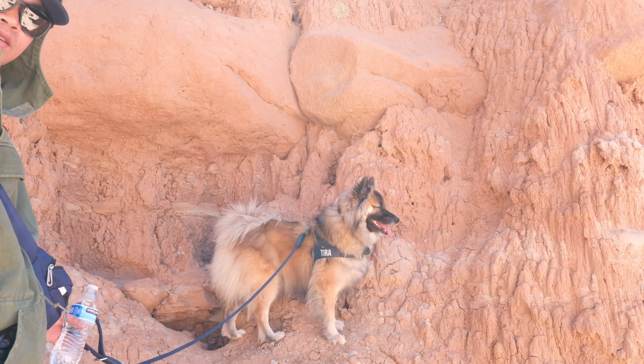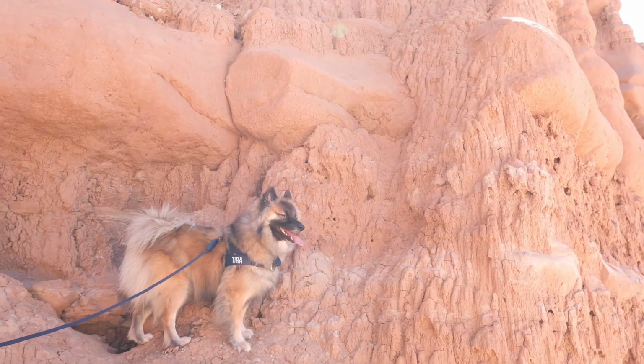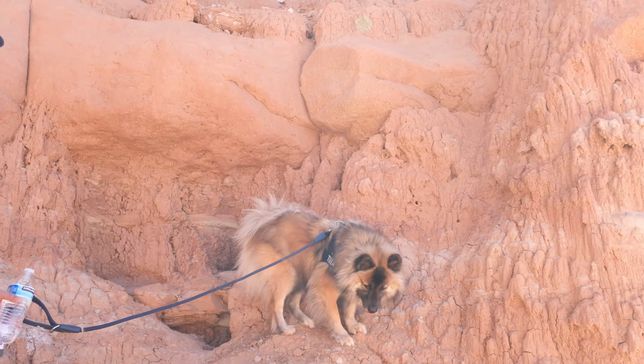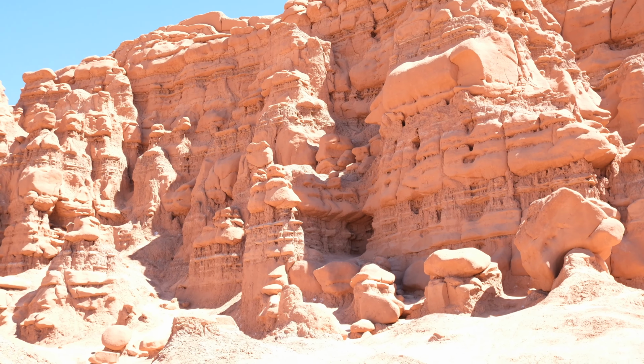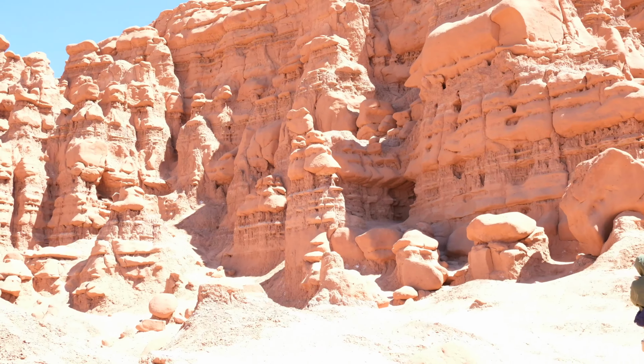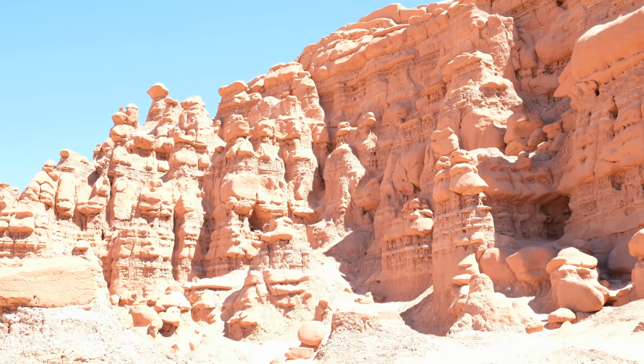So yes, it does get very hot here. There's no shade except behind the rock formations. Tira figured that out fast. He kept ducking behind the goblins to cool off. So make sure to bring plenty of water and to take breaks in the shade when you're bringing your dog.